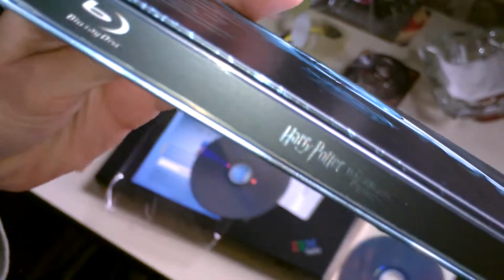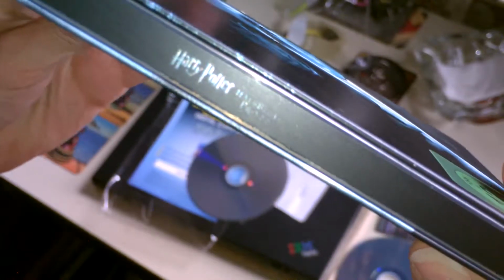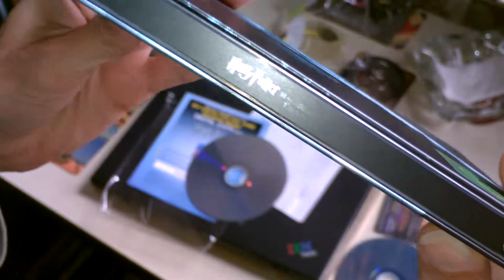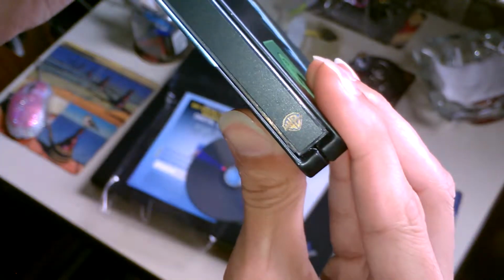£9.69 to the door. And I say, I've not got a Harry Potter steelbook. I've not got a steelbook from the franchise. This is my first one. Well, there you go. I'm a bit disappointed with the spine there, to be honest with you, because the words Harry Potter, Half-Blood Prince in German, it's not that well defined. It won't look that good on the shelf, but it's not too bad. The obligatory Warner Brothers logo there.